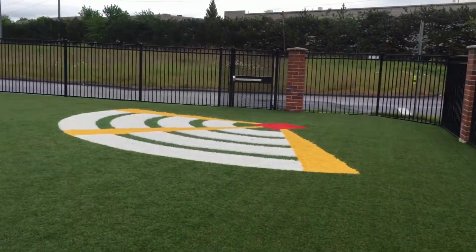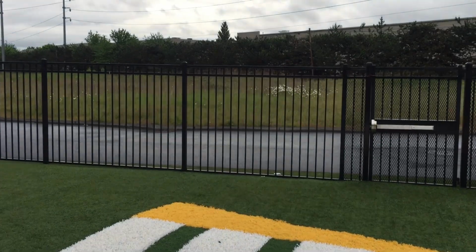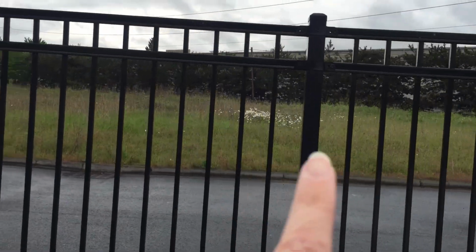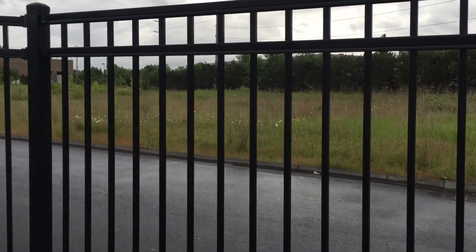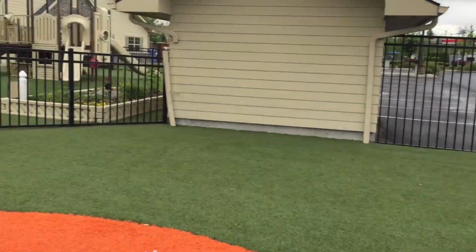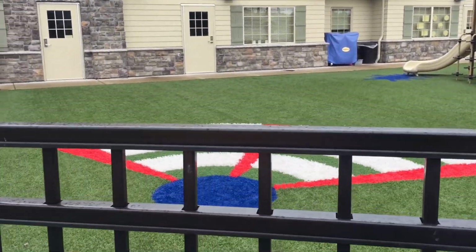How about back here? Let's take a walk and see our field out back. I don't see our hawk today, no hawk. But it looks like we have a patch of daisies right about there. Our trees, really nice. All green because of all the rain. Let's go take a look at Playground 2. All right, go through the gate here.